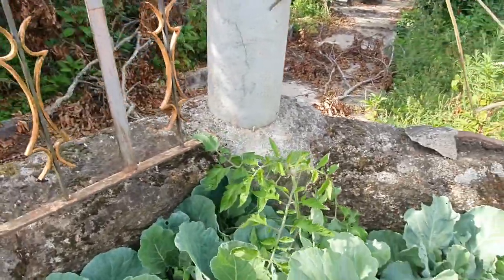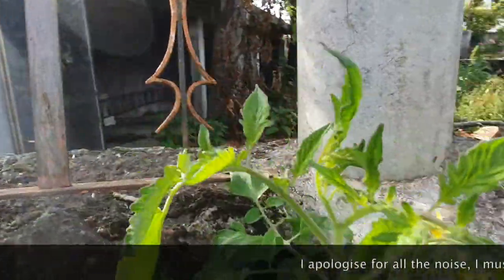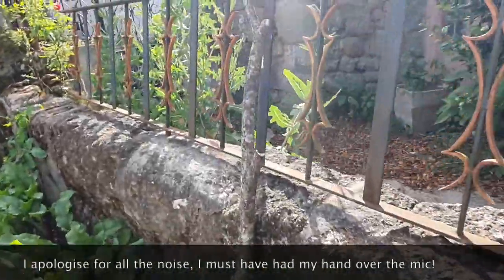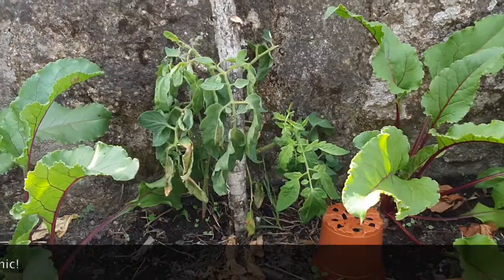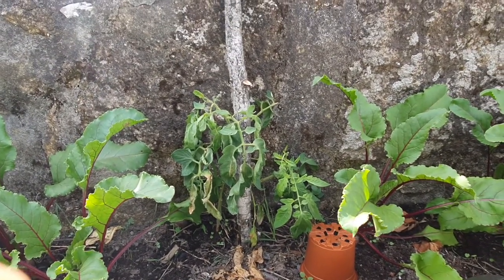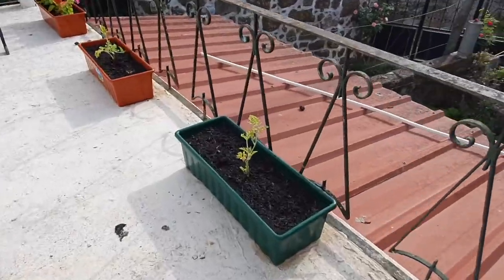This tomato plant is growing nice. We have lovely flowers there, so hopefully we'll get some tomatoes in a month or so. But there's 2 tomato plants that are just terrible. This one, it's about to die any minute. It's just getting worse and worse no matter what we do. We're going to try and feed it and see if it's okay, but yeah, we'll see what we can do. I'm not sure if it's going to survive though.